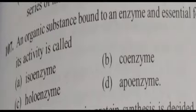Holoenzyme may refer either to the complete and operative form of an enzyme with multiple protein subunits or to the combination of an apoenzyme with its cofactor. An apoenzyme is an enzyme without its cofactor, that is, the protein molecule to which a coenzyme will bind to produce the holoenzyme.